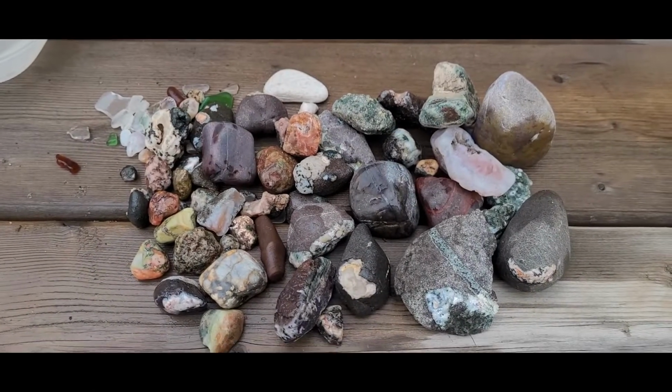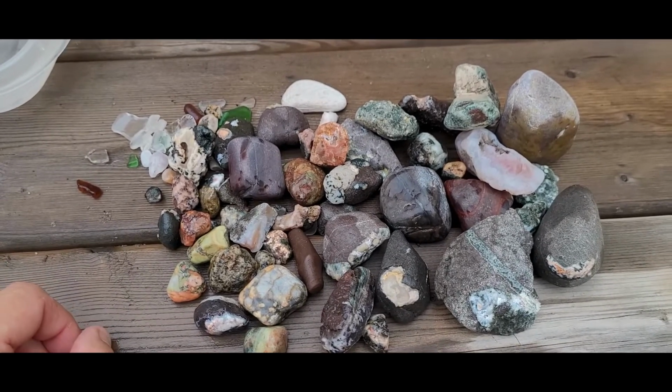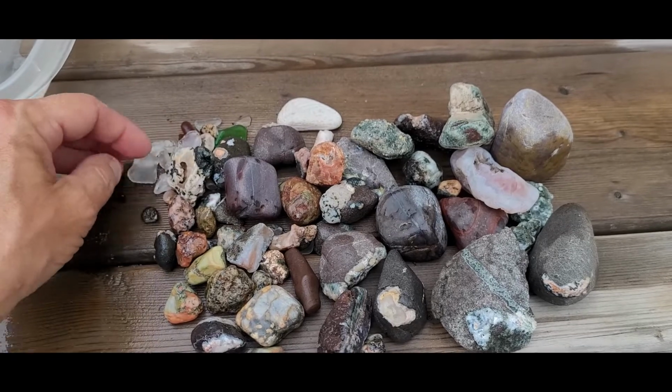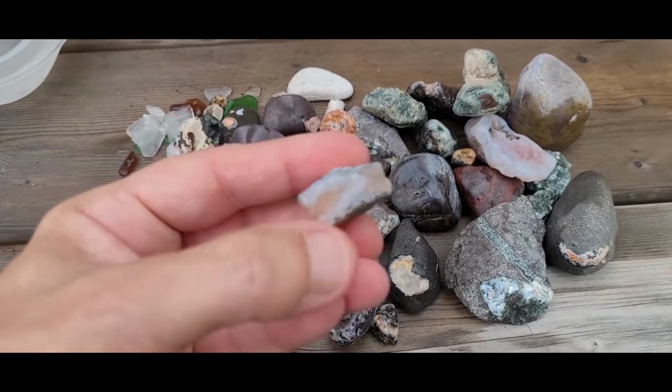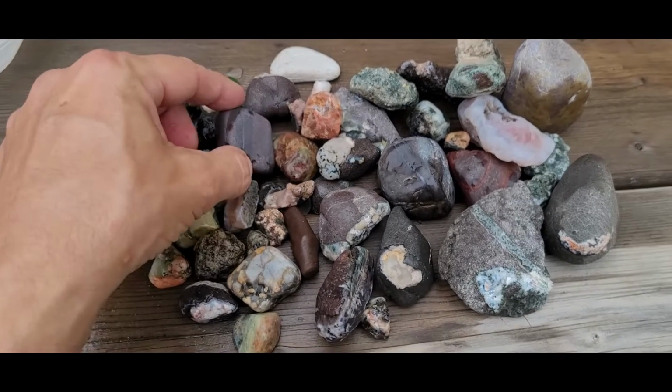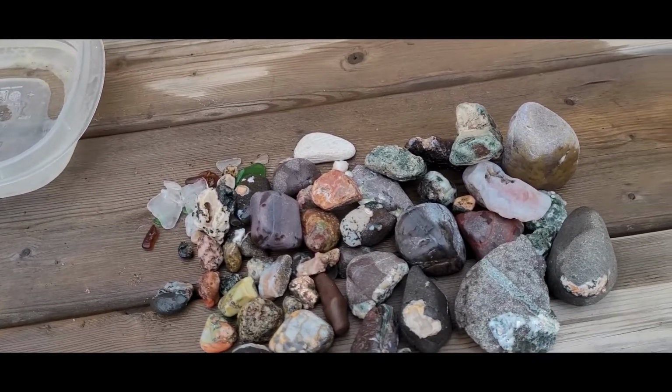So we'll put these in some water. We'll have a closer look at them. I'm pretty excited to look at some of these. I haven't really had a close look. I just dumped them out onto the table here. So got some beach glass, got some beautiful agate, some banded iron. So we'll have a quick look at them and then I will take some nice pictures for you to enjoy better.